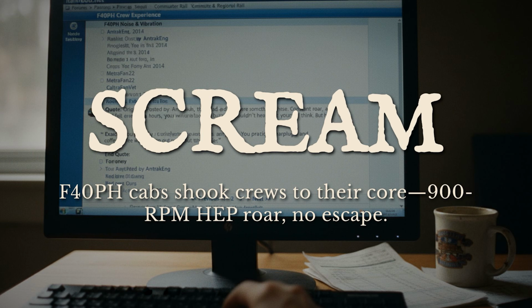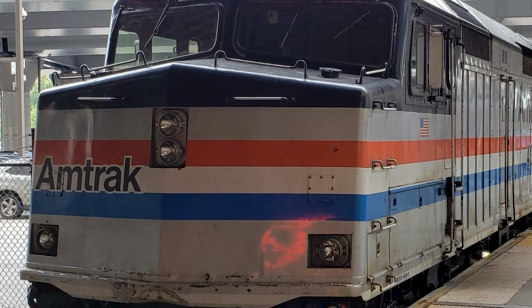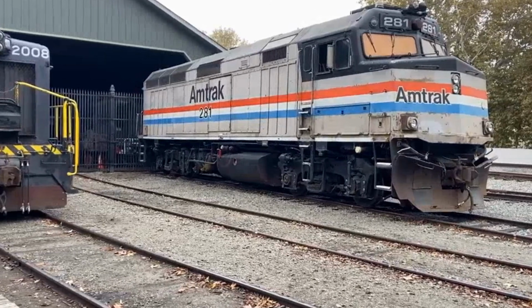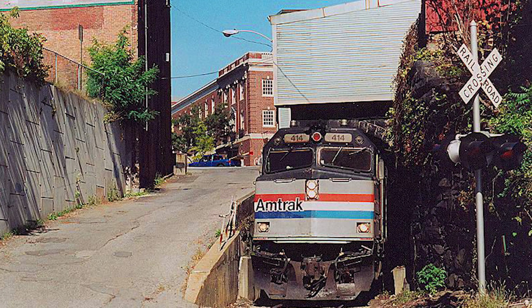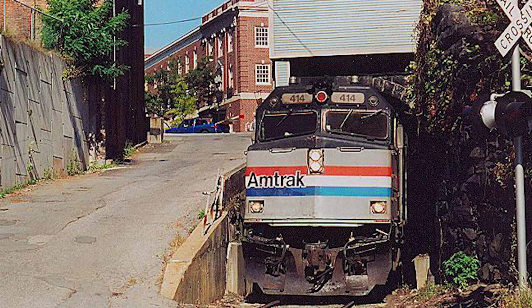Railroad.net forums are full of engineers describing what it was like. Earplugs helped to a point, but the vibration came through the seat, the floor, the walls. One former Amtrak engineer summed it up simply: you could feel it in your chest. And it wasn't just the crews. Stand on almost any platform where an F40PH was idling with head-end power online and you heard it, that constant turbocharged howl, the station itself vibrating around you.